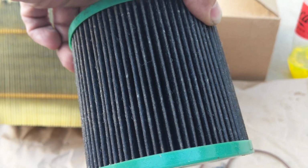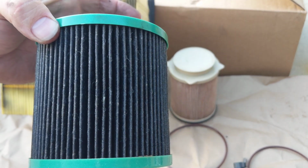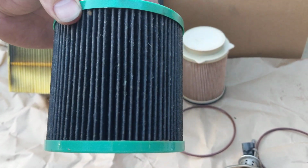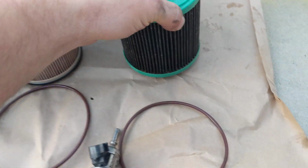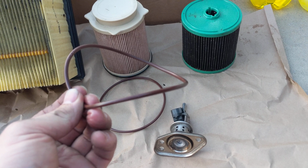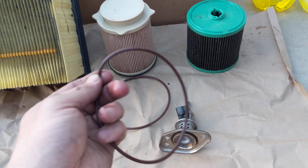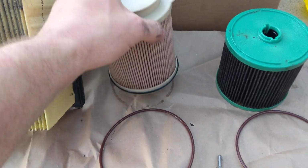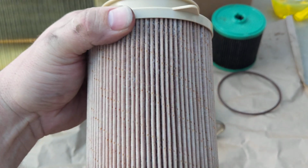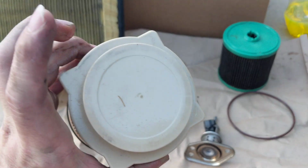As you can see, it's pretty black. All of the fluid that came out was just your standard looking diesel. So the O-rings look just as substantial as what you get with your Mopar filters. This is the engine bay filter. Like you can see, that doesn't look, that could probably have gone another 10,000 miles easy.